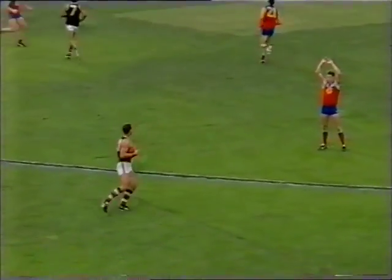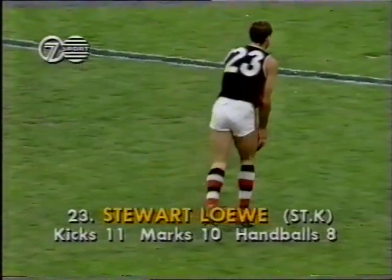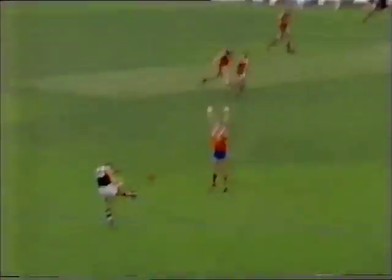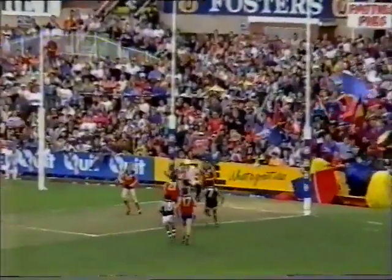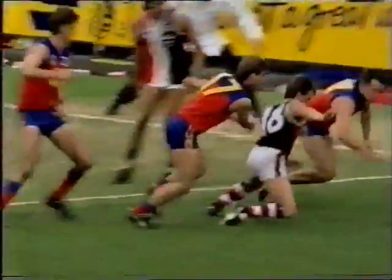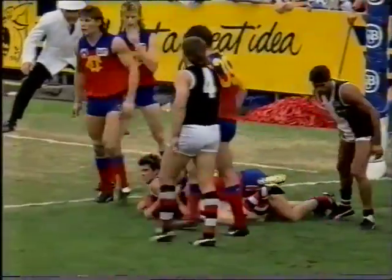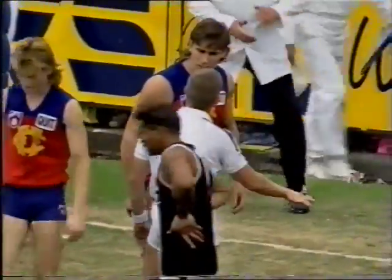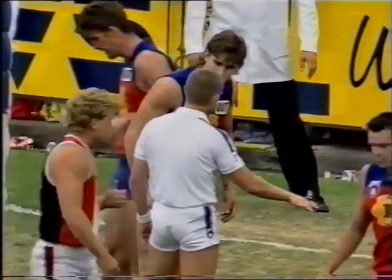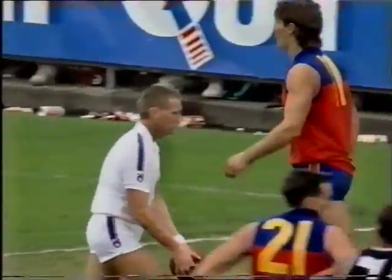But he missed one. Missed one from 5 metres. Don't like his chances from 50. That's a lot closer than the other one. Yeah. But marked in the goal square. No, not paid. Morris. Wasn't that a mark to Lynch? Of course. Well, I would have paid it. Alistair Lynch quite rightly asking the question, what do I have to do? I thought the ball was held for a reasonable amount of time.